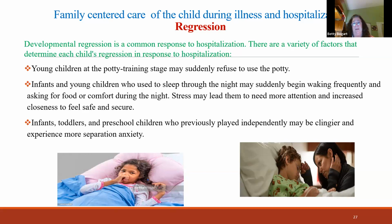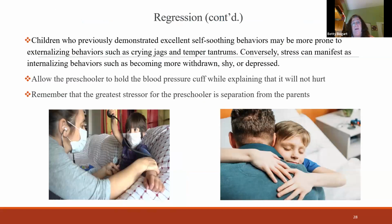Part of it is us as professionals knowing that if we're on the next 3 days in a row, we should have the same kid, especially if we know the parents aren't there. We know children are scared. Part of it is all of the stuff we do. We're always touching them, always taking vital signs. Again, allow them to touch and play with this stuff.